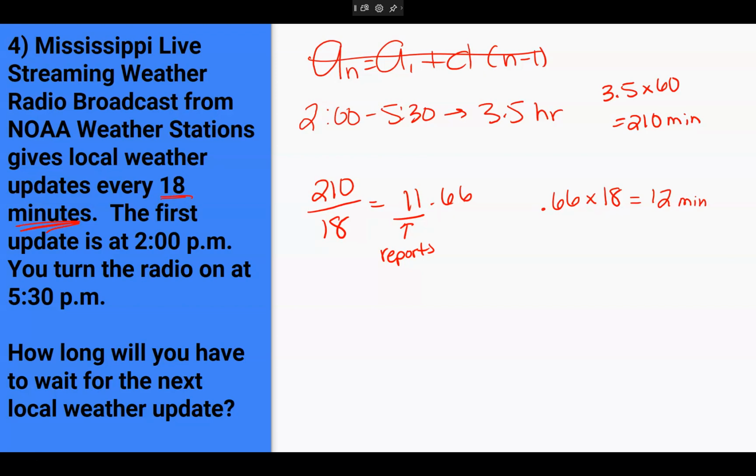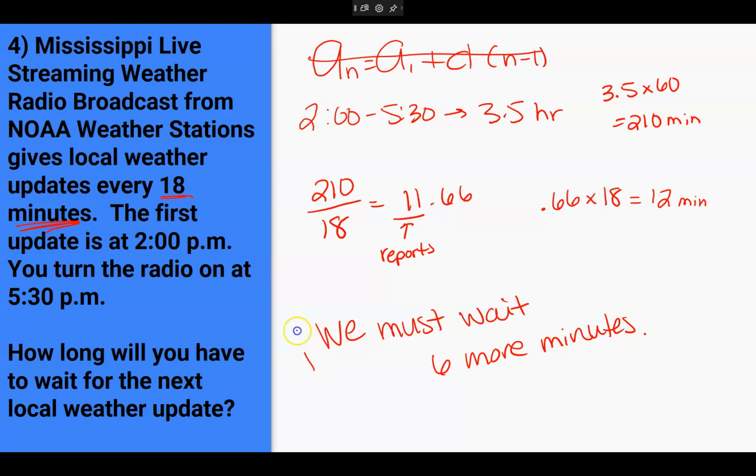You with me? Okay. This is more like a logical kind of problem, but we're still using patterns here. So if 12 minutes have gone by since the last report, how many minutes do I have to wait for my next one? 6. Right. We must wait 6 more minutes. If it had asked what time is the next report, you would say 5:36. But this just wants to know how long we are going to have to wait.